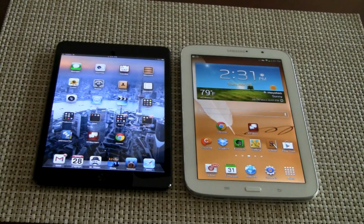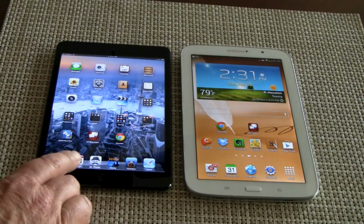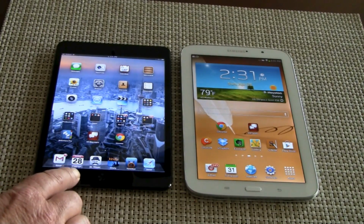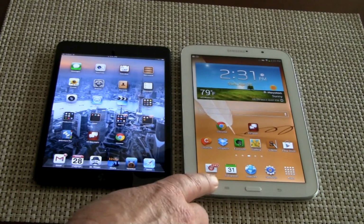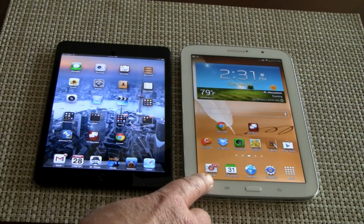I really like the Note 8.0. In fact, I came very close to ordering one, but simply didn't because I own far too many gadgets. I already have the iPad mini, and mine has LTE integrated, whereas this is Wi-Fi only, because Samsung hasn't introduced, I don't believe, a 4G model yet.